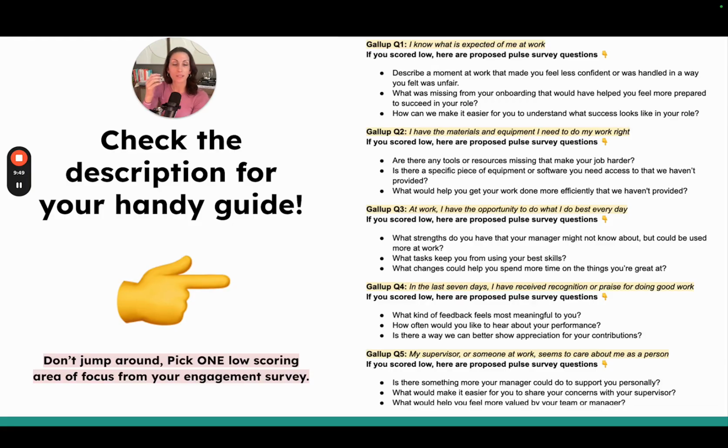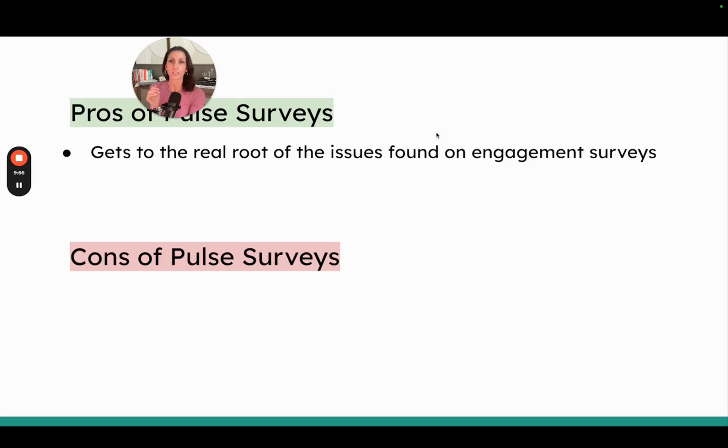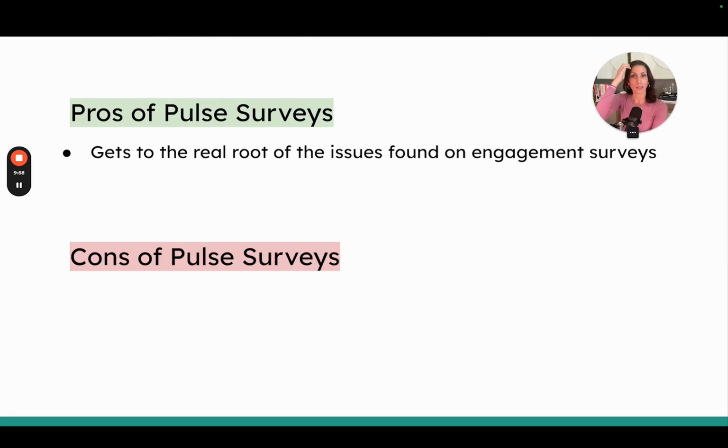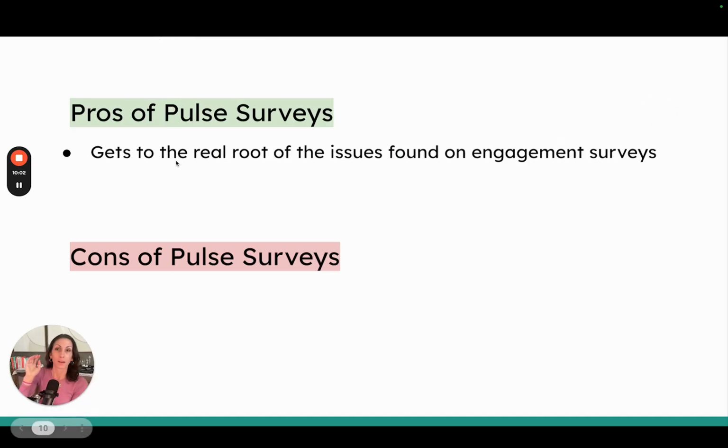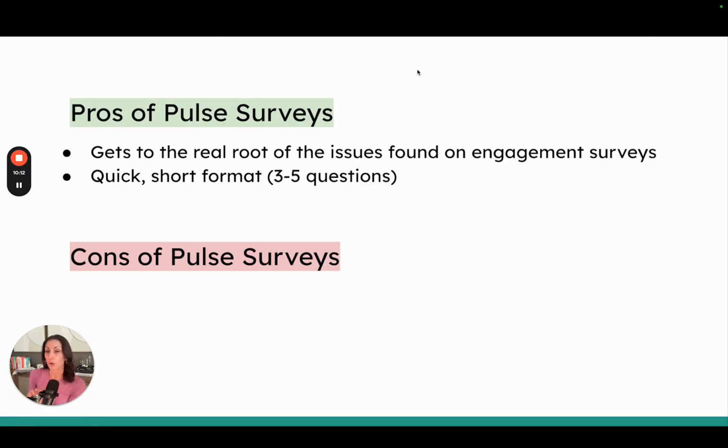And the great part is now you don't have to think too hard about what to ask because we've made it super simple for you. So let's just quickly hit on the pros and the cons of pulse surveys. One of the pros is obviously it gets to the real root of the issues. It gets really, really clear and specific. It's quick, it's short, it's 3 to 5 questions. It's just really no nonsense.